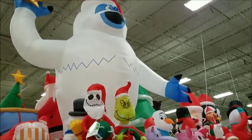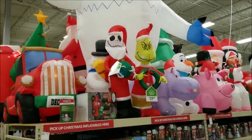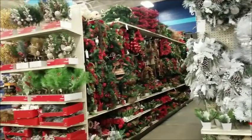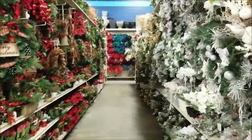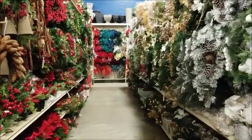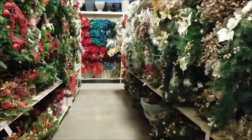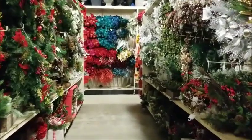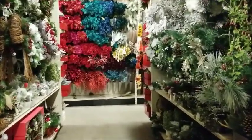I don't really use the blow up things outside of my home. I never have, but they have so much stuff. And as you see, I'm still showing you stuff, but this is some of their floral that they have so far. Just floral picks, wreaths, all kinds of stuff. And as you see, it's beautiful. If you look at the end of the aisle, you see the teals and the reds. Those are just different picks you can use in your floral display.